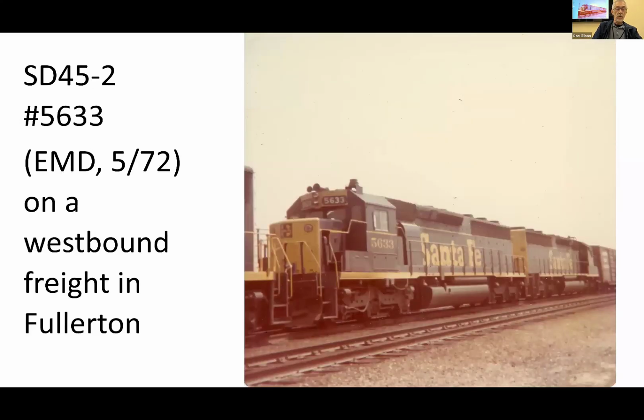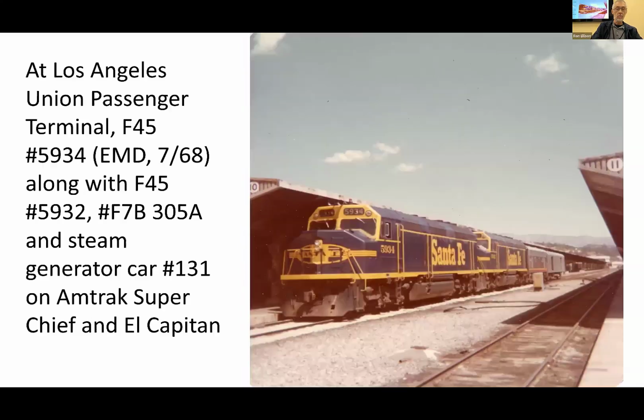So Santa Fe added to their original fleet of SD45s when the Dash 2 era arrived. And this is SD45-2 5633, built in May of 72 by EMD. This is one of the early orders before the yellow war bonnet arrived. This one is on a westbound freight at Fullerton, in that kind of gloomy weather we called June gloom in Southern California, and it would last all summer long. This is August 15th of 1973. So very soon, the next order would have the yellow war bonnet scheme and also the bicentennial commemorative scheme.